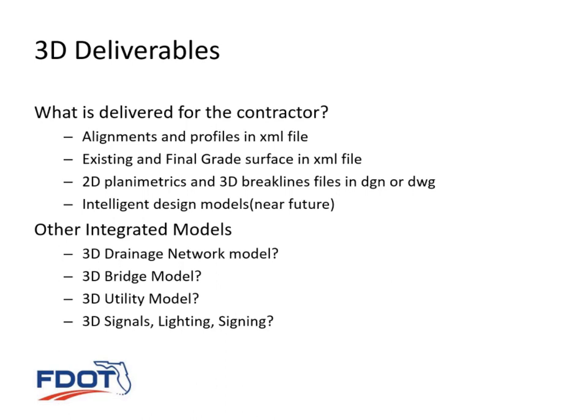So this is kind of the state of where the department is, actually where the industry is as a whole. And obviously we're maturing and we're adding more detail. We're working out some of these details as we go forward. But hopefully this provides some of the background of where we're currently at in the 3D engineered models and delivery.